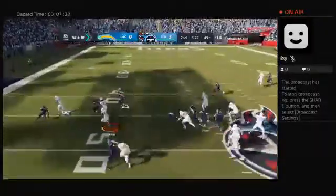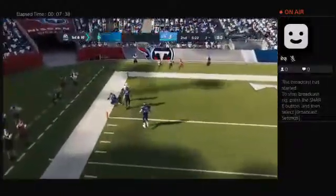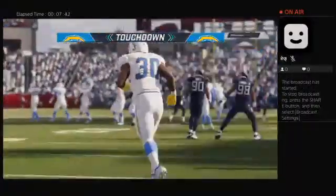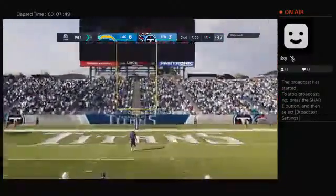Here is Eckler. Past the 20. And he takes it in for a Charger touchdown. Carrier Austin Eckler, 49 yards. And the Chargers have taken the lead.